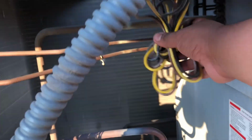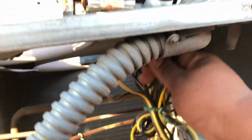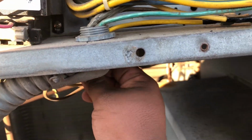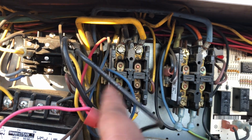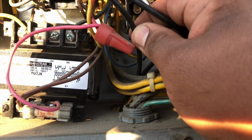This is my wires for my condenser motors over here. So what I'm gonna do is I'm just gonna follow. I got one black for each. So this is black and this is black. So these are my 2 black wires. So these are my fans. So what I'm gonna do is identify my fans.